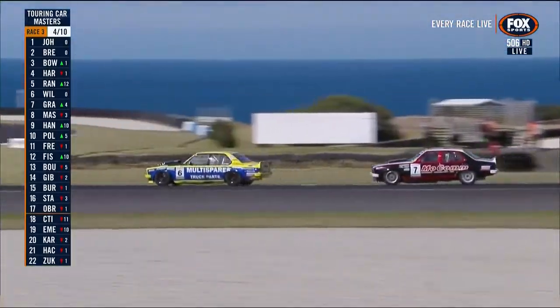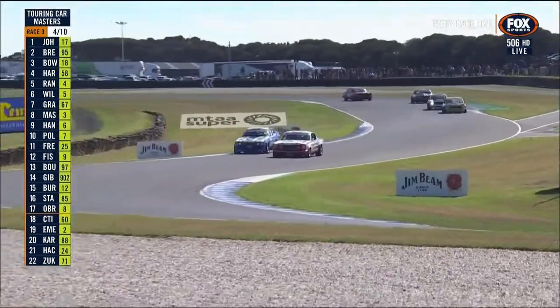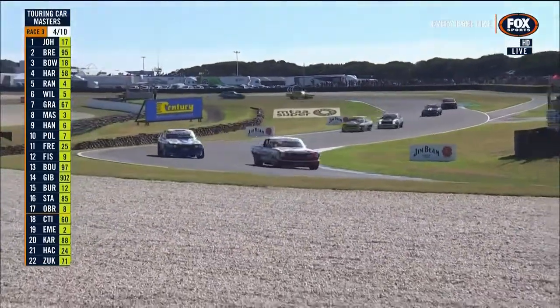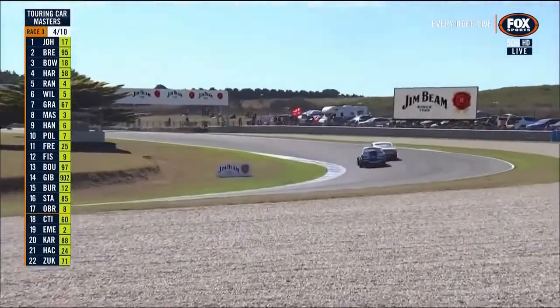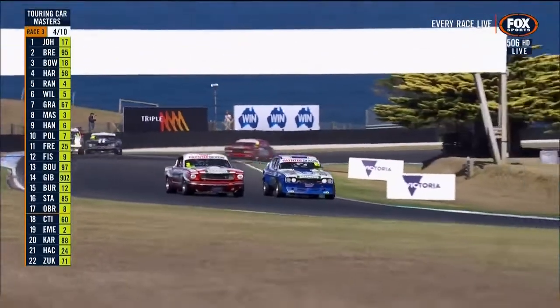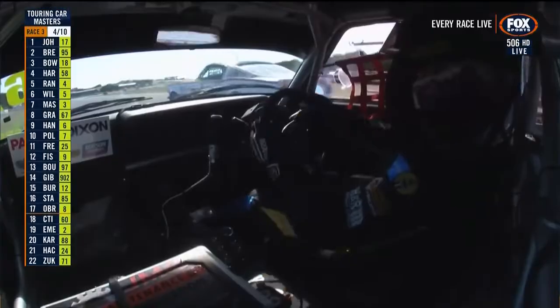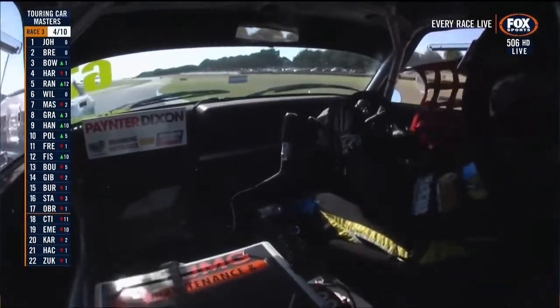Meanwhile, Hansford backing it into turn 4, gets up the inside of the Mocom Tirana of Pollicina. This battle's not done yet either. Mason, the Mustang, moves forward. His dad, a former champion of this category, the inaugural champion of Painted Dixon Touring Car Masters. Wheel to wheel, coming up to the hay shed. Jeremy Gray just backs out of it.